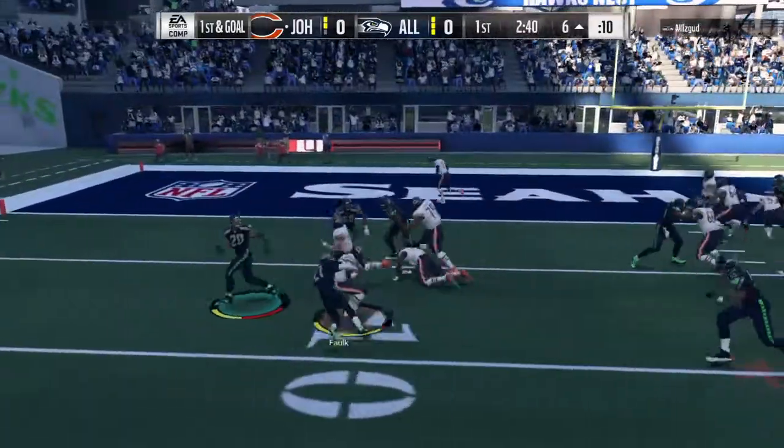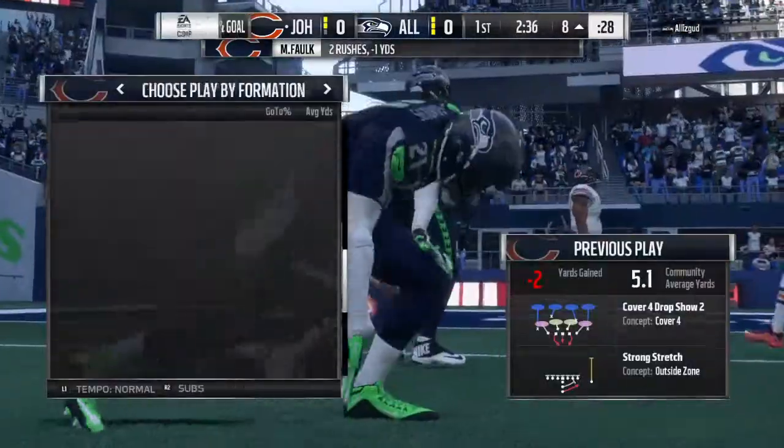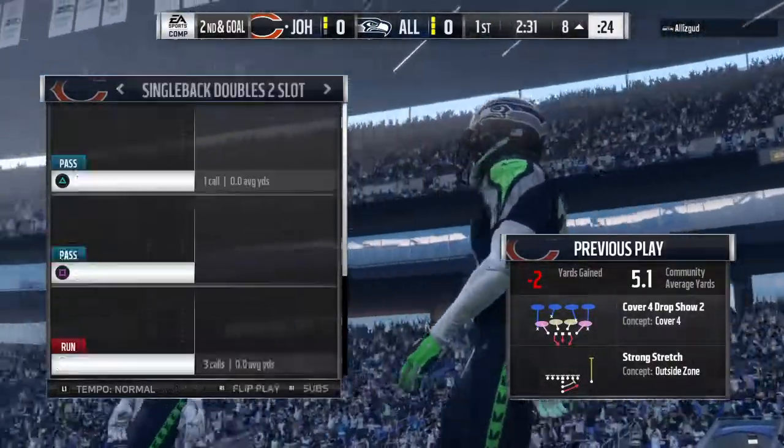Going to give this one to the tailback. And this is going to result in losing yardage. They're driven back to the 8-yard line. It's a loss of 2 there, bringing up 2nd down.